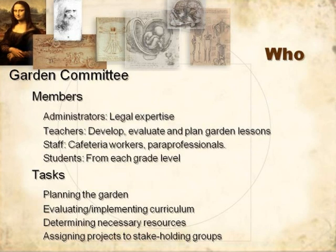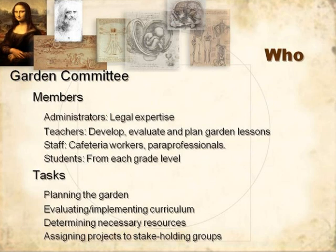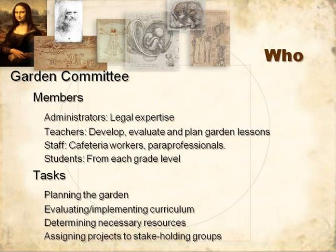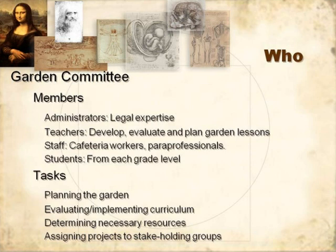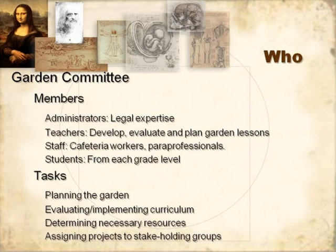The garden committee would be responsible for guiding the development of the garden, from planning garden activities and planting schedules, to developing garden-based lessons, to appropriating the resources deemed necessary, to effective delegation of garden duties to key stakeholding groups. The committee would serve as the central governing body for all garden projects, and representation from all stakeholding groups would give all members of the school community input in the garden plan.